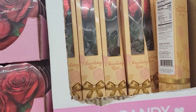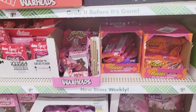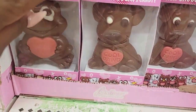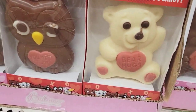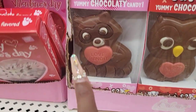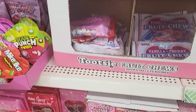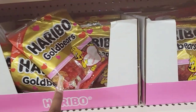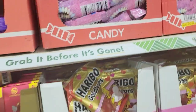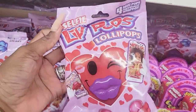Then they have that one. Chocolate roses. They also have it in a little dog. Cool dog. Bear hugs. Your hoot. I think this is a raccoon, if I'm not mistaken. Y'all correct me if I'm wrong. More of the gummy bears. The necklaces. Lip pops, lollipops.